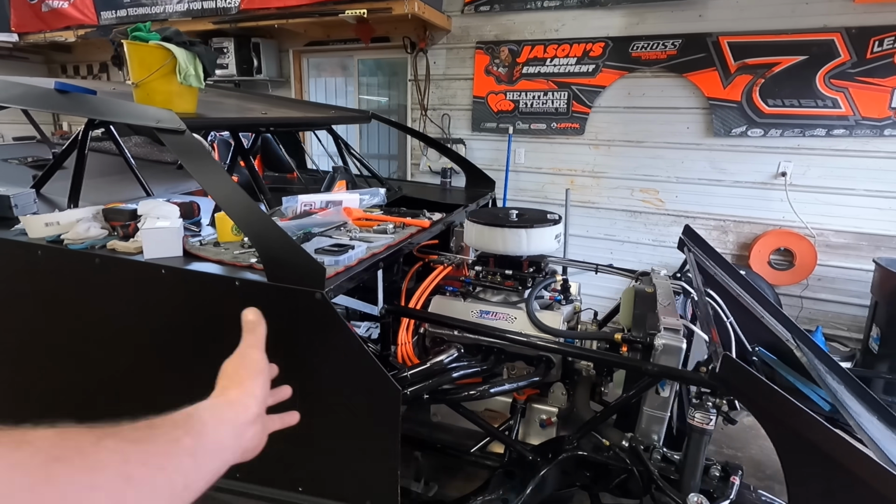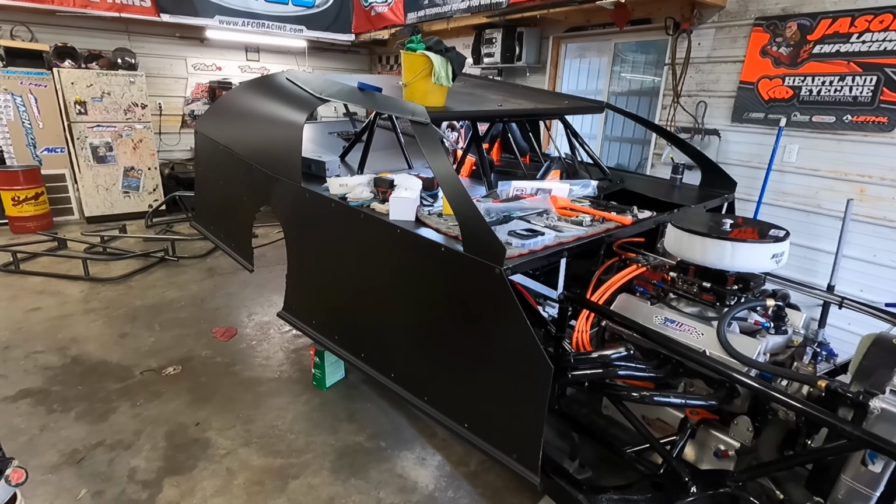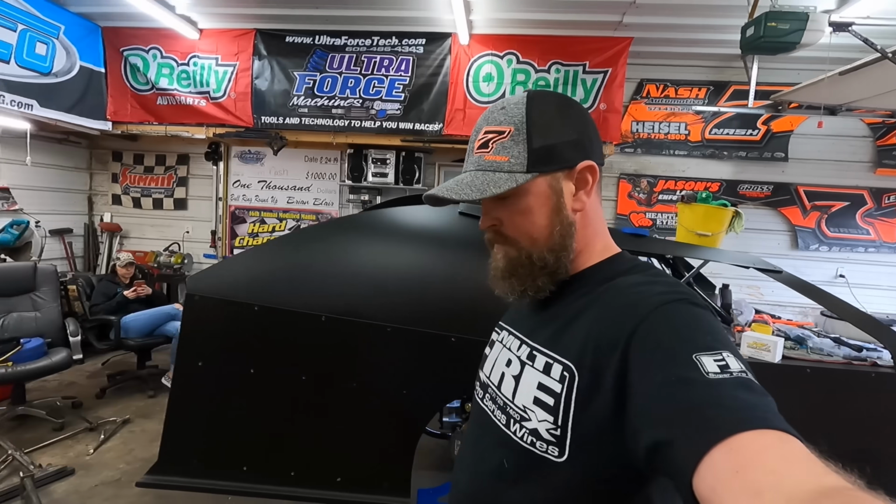Here we are, a local grassroots team, and we run a dirt modified. This is our 2021 Kryptonite with Mullins power, and we're getting ready to lay the graphics on this thing. So we invite y'all to come along and check out what we do. We have fun here in the shop.